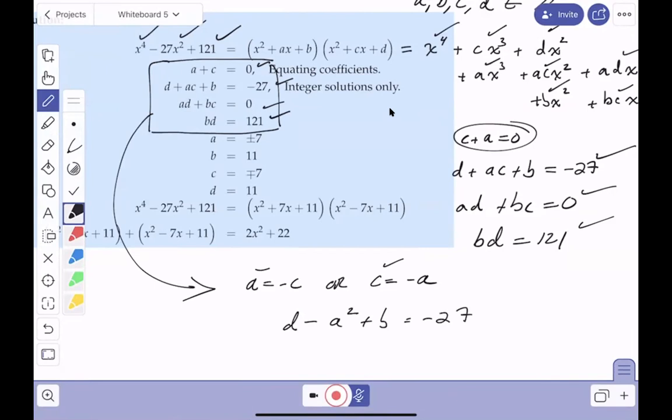Now, the next thing I noticed is, I got the AD plus BC. Now, maybe I could use that later. I don't know. But I'm noticing the last line is BD equals 121. So what else over here? If these are integers, there are many integers you could try. You could try 1 times 121, or minus 1 times minus 121 as well. That would do it. But I'm going to say that just doesn't look right to me. So I'm going to say 11 and 11 would also give you 121. Now it could be minus 11, but I'm going to go easy.